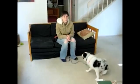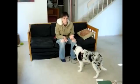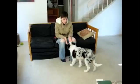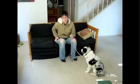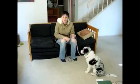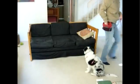Teaching a default settle. Okay, I want to teach you how to teach your dog how to lay down at your feet as a default whenever you sit down and they're on leash or you're standing ignoring them. So all you need is a dog, a leash, some treats that they find reinforcing. If they're not working for the food, then they're not reinforcement. So something they really like that's really tasty.